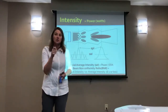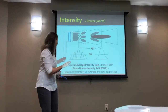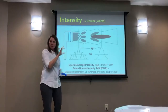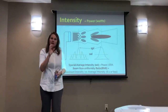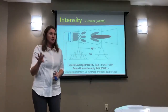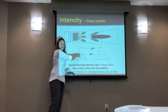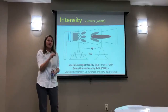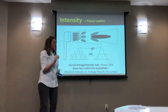If I was to hold the head still, which I never would, you always move your sound head. It should always be moved so that you're taking this non-uniform pattern of energy and moving it around to try to make it as uniform as possible. That's the reason you always move your sound head, because if you don't, these hotspots are going to build up and you're going to end up with small pockets of too much energy, too much heat, and they're potentially going to get harmed. They could get small burns in their tissue. Okay, so that non-uniformity can create hotspots.